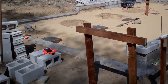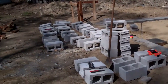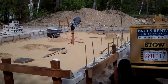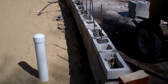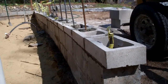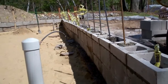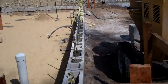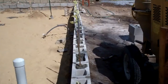We've got batter boards set up in the corners. We're going to be stringing lines. A bunch of the block was moved. My family came out in the morning. Right now we've got only one left. And so what we've done so far is we've leveled this wall. We've got it all in place. Finally we have a level sill. It's not straight yet. There's still a bow to it. But it is finally level.